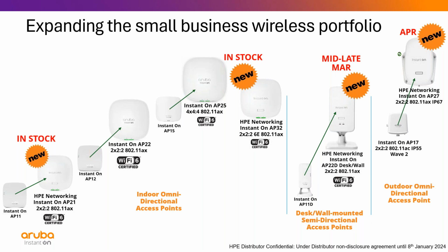Lastly, on this list is our AP27, and that's going to be our outdoor access point, IP67 rated. So it has complete protection against dust, moisture, rain. You can have it directly deployed with exposure to the elements. You don't have to make sure that it's under a covered area or what have you. It can be directly exposed because the IP rating is so high on this access point.